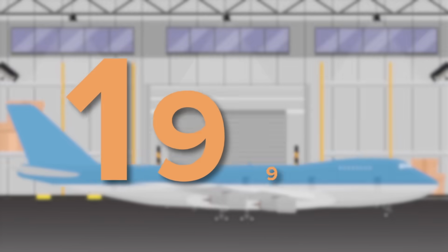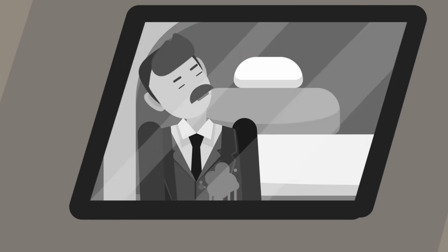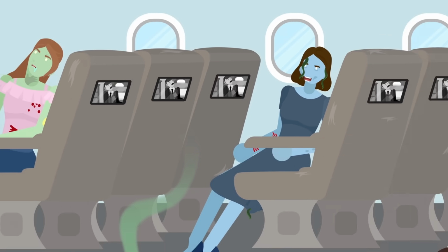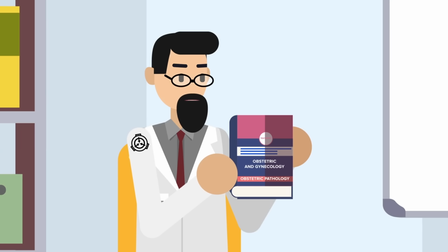In 1993, the plane's in-flight entertainment system seemed to be activated by itself. The overhead screen showed a bizarre choice of in-flight movie. Colorless pictures of a deceased man, accompanied by a female voice reading a gynecology book in Czech.